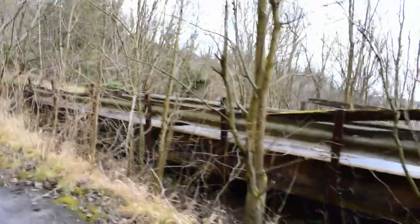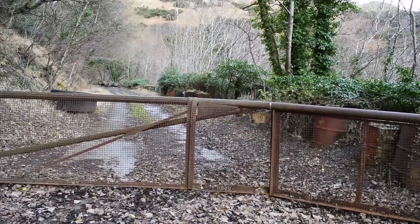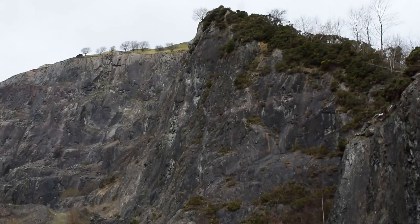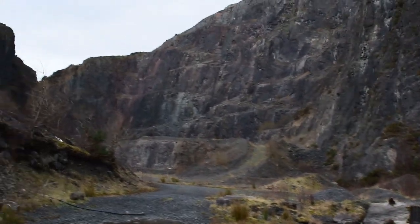Oh, and that's a weighing bridge that I just came across. Well, here is the entrance. So we shall cross over here and take you up and show you what's on offer today. Well, guys, here we are. Look at the scale of this place. That is absolutely humongous.